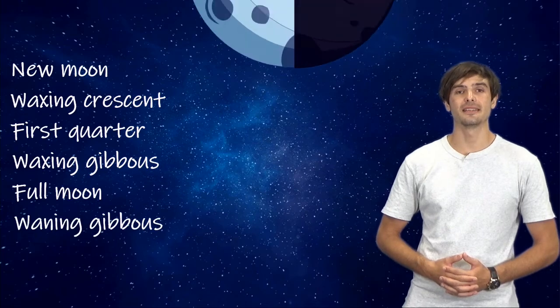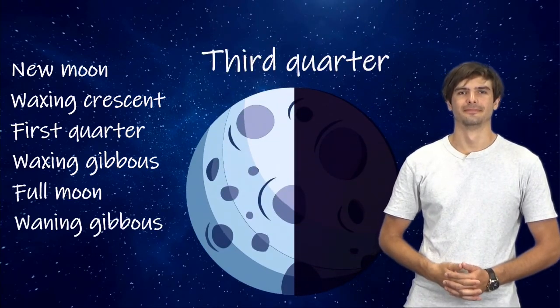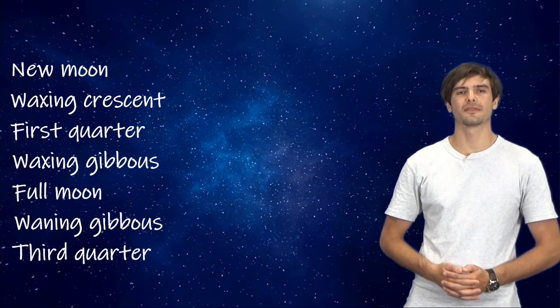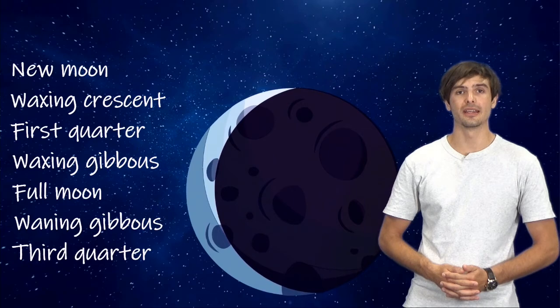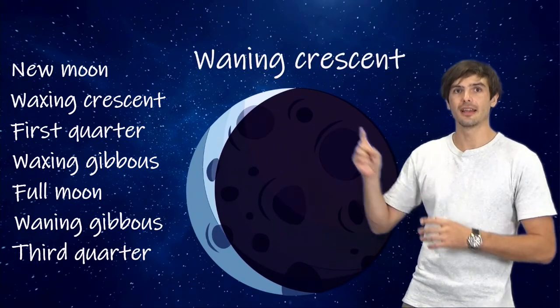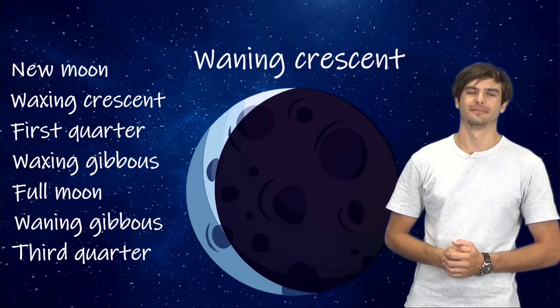The next phase is the third quarter. And the last phase of the moon is the waning crescent. So waning means to shrink. Crescent is the name of this shape.